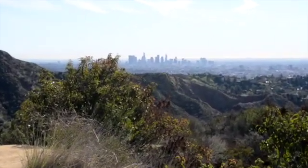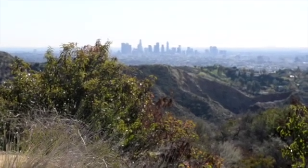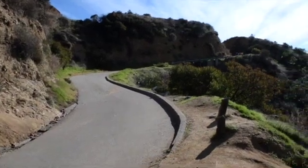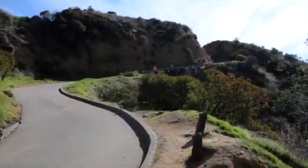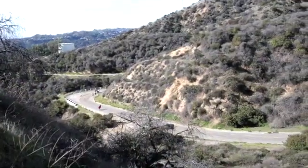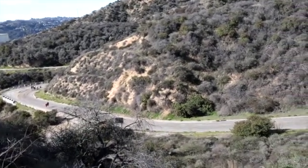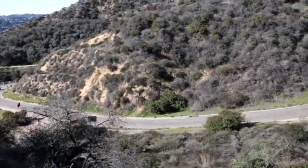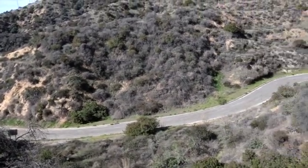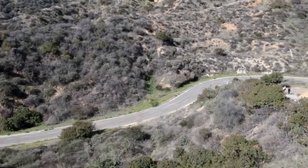Now that we have seen the front of the sign, we'll take the hike to the back of the sign, but first notice the beautiful skyline of Los Angeles. This part of the hike is the most physically demanding part of the hike. While it is entirely on asphalt, it is steeper and you will be challenged. But once you reach the top, the view is spectacular. So feel free to take as many breaks as you like along the walk.